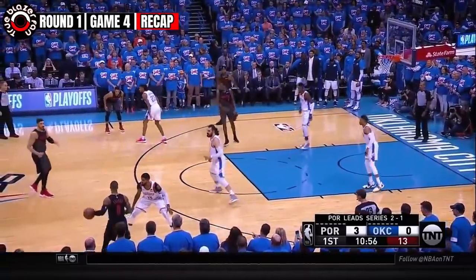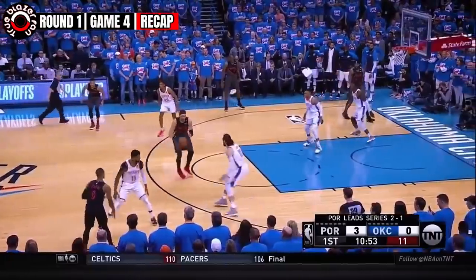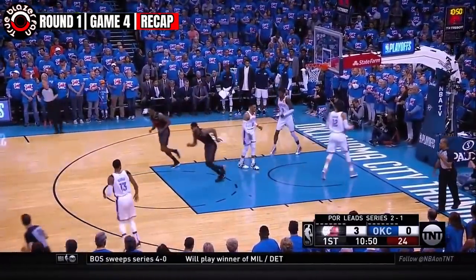Now look at this play. Kanter parks himself perfectly in the passing window and Lillard can easily make this pass to him. This time, however, they don't help onto Kanter and he makes them pay with the mid-range jumper. This just shows how you can usually get a good shot if a team is going to extend its pick and roll coverage on defense.